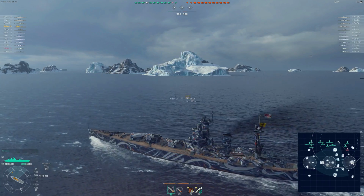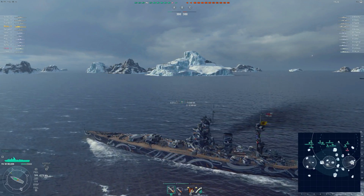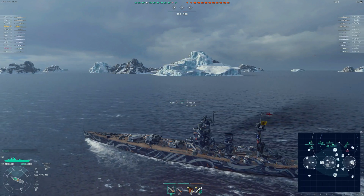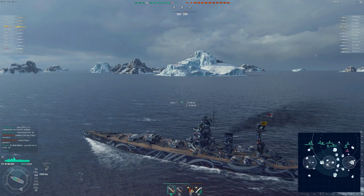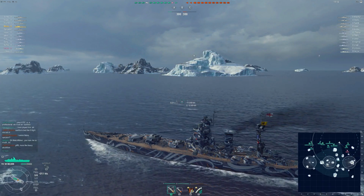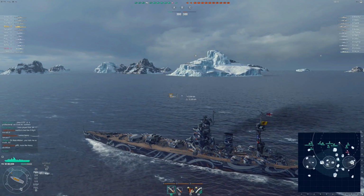Now, this was after a run of really poor games, actually, because the Nelson tends to be more of an HE slinger, and what that means is it's not really a carry ship. So the upside of the ship is it can farm a lot of damage. It does have a really good heal, and it does bring something unique.